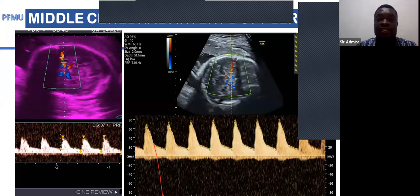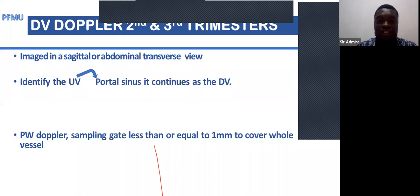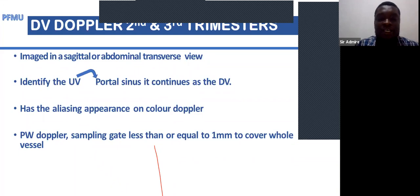perform. Then the ductus venosus, which is a tricky one, is one which can be imaged in the transverse or sagittal section of the fetal abdomen. How do you identify it? It's one of the shunts. I believe we all know that the fetal circulation has got many shunts, and one of them is the ductus venosus. As the umbilical vein turns into the portal sinus, it continues as a shunt to join the IVC so that it prioritizes the fetal heart with oxygenated blood.